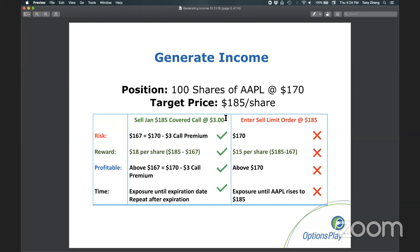So let's take a look at these two scenarios and see what the difference is. So number one, what I want to talk about is risk. What is your risk with each one of these two strategies? If you bought the stock at 170, your risk is 170, meaning if the stock goes all the way down to zero, you will risk $170 a share or $17,000 for the whole trade.